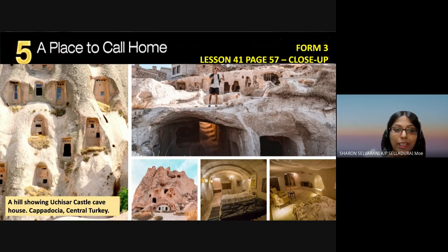Like in your house, you will have beautiful tiles, beautiful walls, beautiful windows. But look at how people live here. These are actually cave houses, and this can be found in Turkey. Later, I'm going to let you watch a video about this place. All right, so now let's go to our lesson.